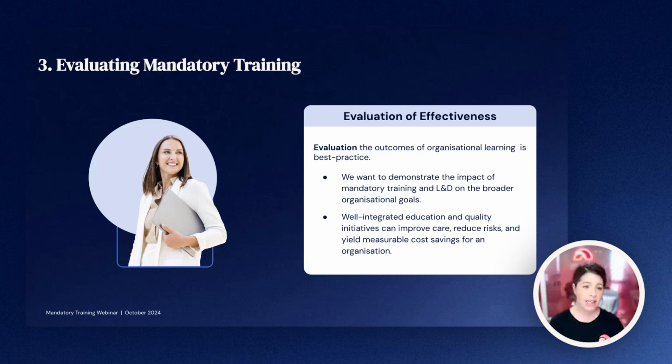And this is because the essence of best practice organizational learning is demonstrating that training and education can lead to a positive outcome. So evaluation of learning is where we can really demonstrate not just the impact of the training module or the provider, but our impact as an L&D team on the broader organizational goals that are being achieved. And I really stress here that here's where that beautiful dance, that nice synchrony between education and quality initiatives, when working together, it really can improve care.